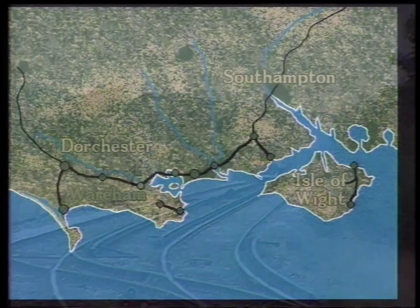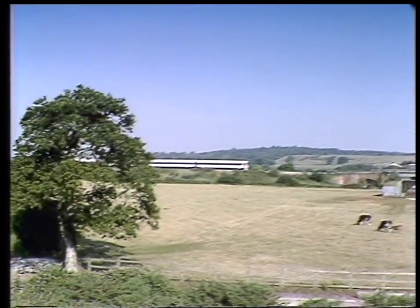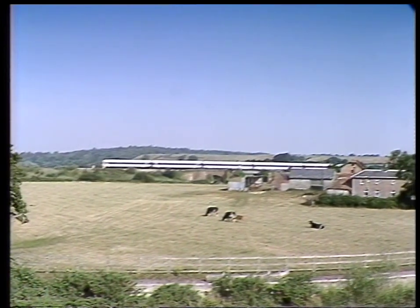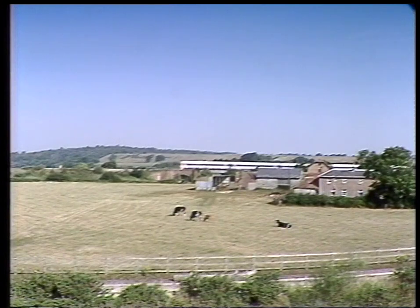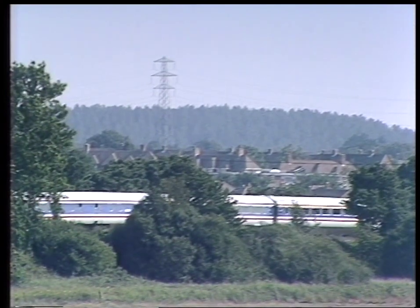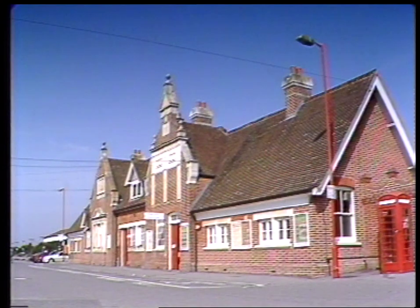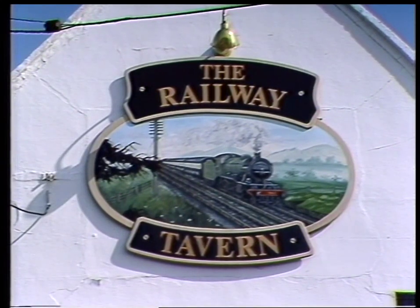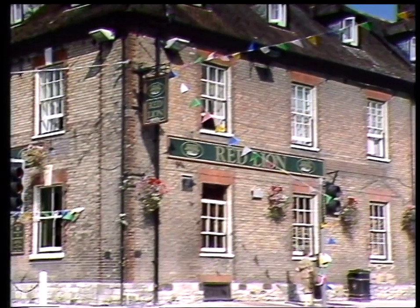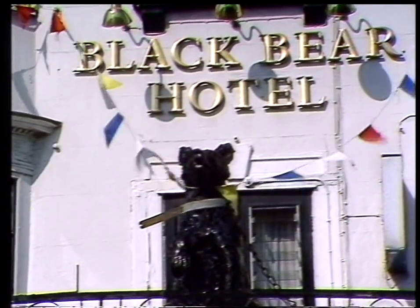Battle over, we continue east, crossing the river Piddle and into Wareham. The old station building and the pub next door have survived from the days of steam. The town of Wareham is much older, dating back 2,000 years. The grid-like street pattern could be of Saxon origin, and its earth ramparts, or town walls, date from King Alfred's time.